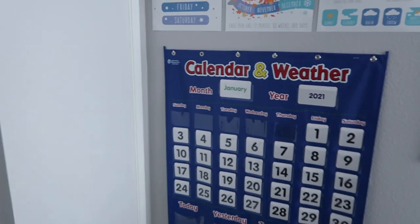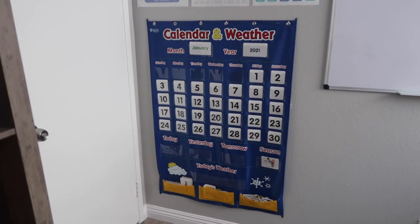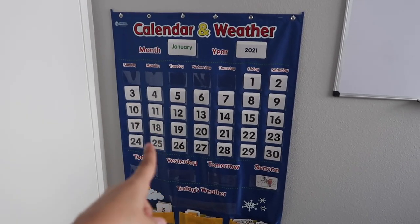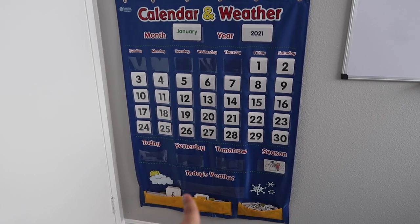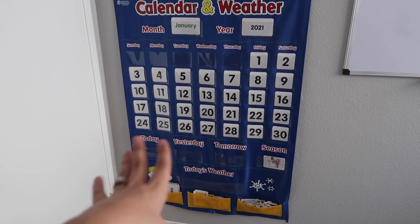We have our calendar and weather pocket chart. So I always have the girls do this whenever we do homeschool. This is the first thing we do. I have them change the date. I have them do the days of the week, the season, the weather. I left those blank though, that way whenever we start back school again, they can easily do that and they don't have to switch anything out.